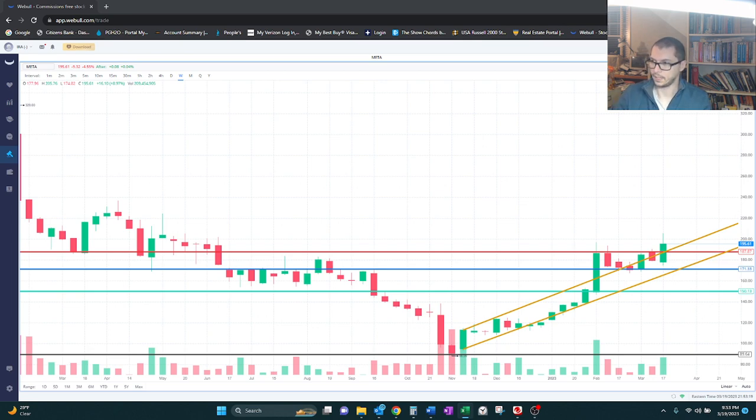I'll update the dates. We have the short-term uptrend. We're seeing a theme here with some of these that they're all kind of following the same type of pattern. And currently it's at 195.